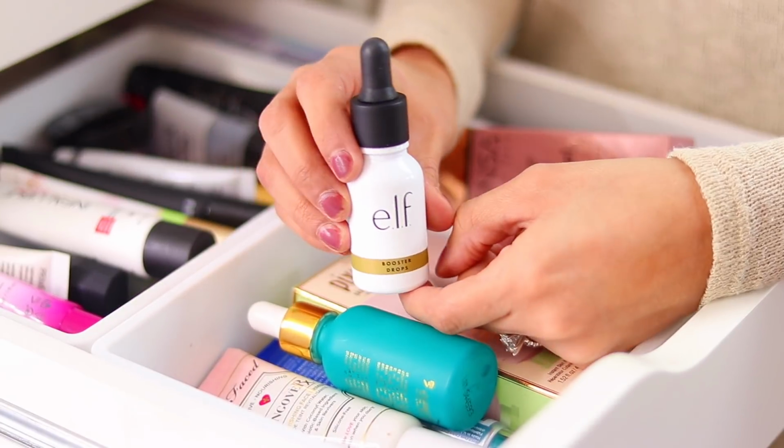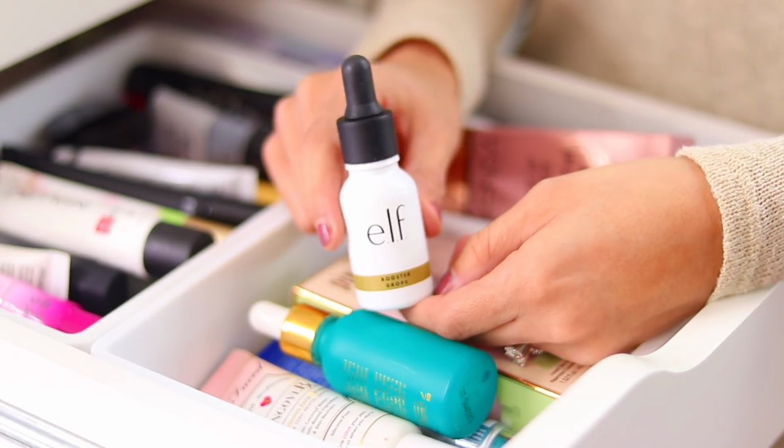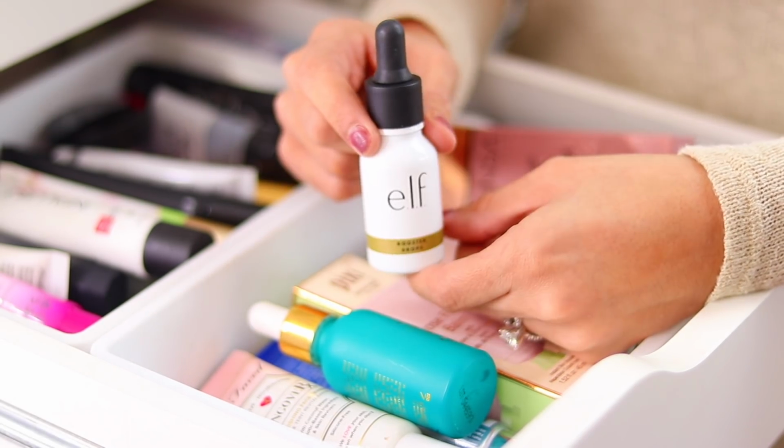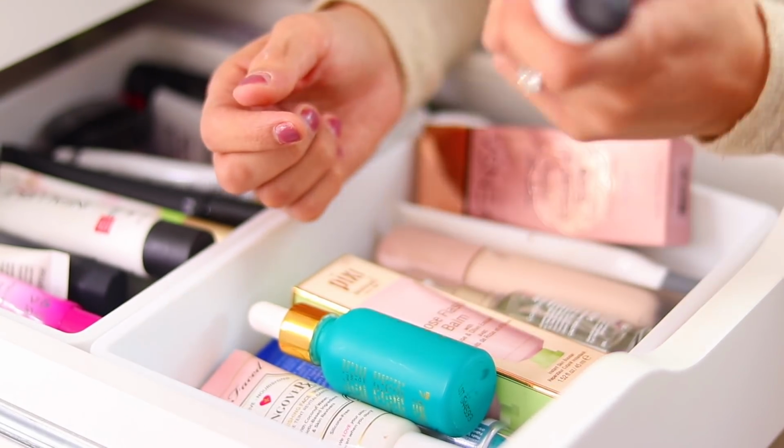These are the e.l.f. Booster Drops. Let me know if you guys have tried these. I think I'm gonna try to incorporate this in my makeup tutorials and see what I think about it. So let's give that a shot.